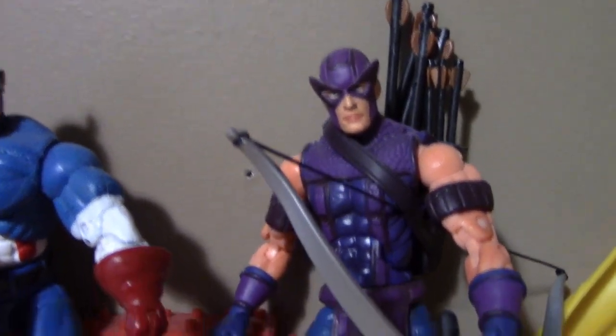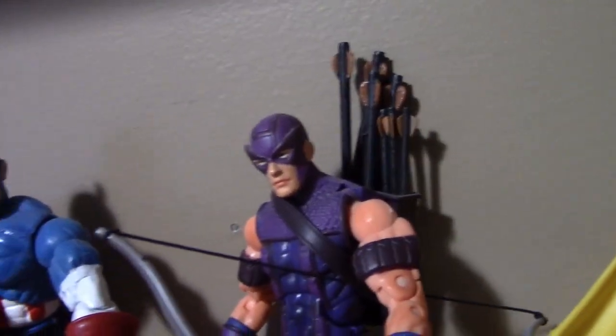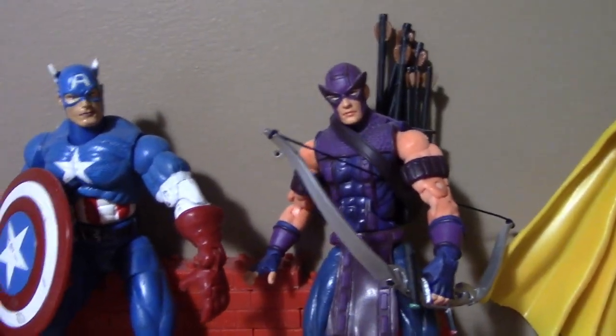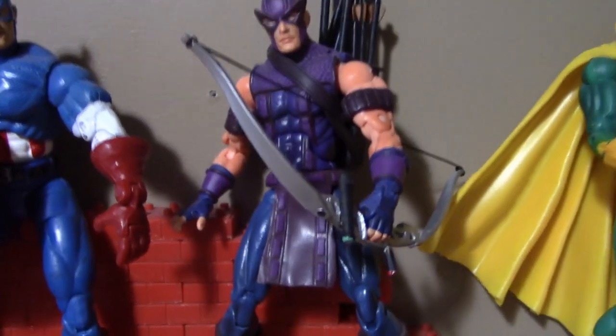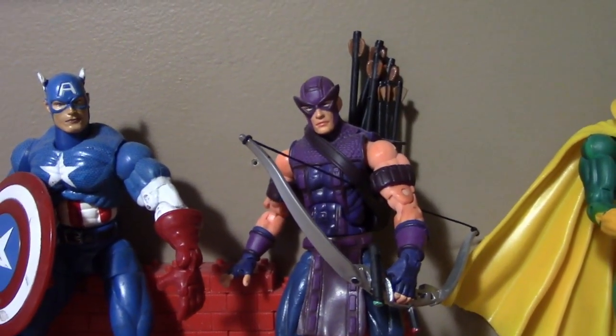60s and 70s when he was a key member of the Avengers. Yeah, like I said, all those arrows have different arrow tips on them. Some of them are supposed to be sleeping gas. Some of them are supposed to be explosive. There's even one, and I'm not going to dig it out now, but there's even one that has Ant-Man clinging to the front of the arrow.